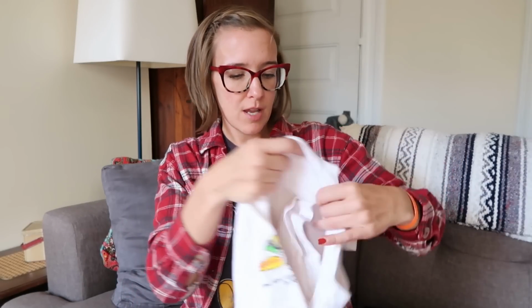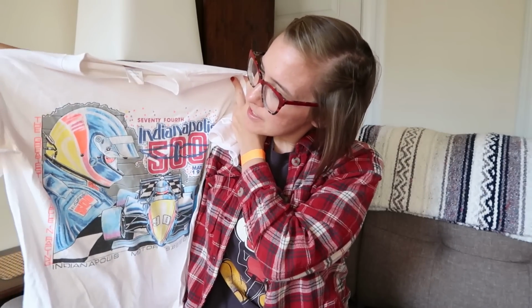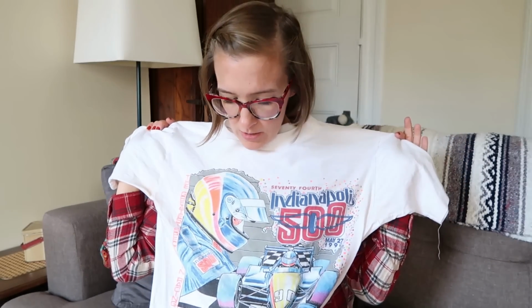Another fun shirt. This is an Indy 500, 74th anniversary shirt. Really cool graphic on the front. It does have some color bleeding on it. It is a medium, but it looks again on the smaller side. So we'll have to see.